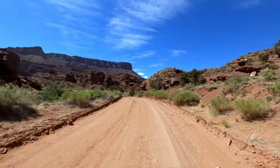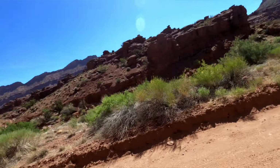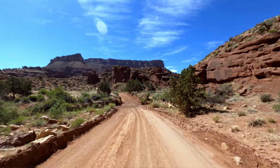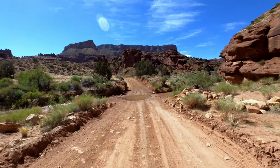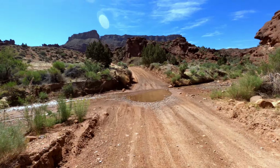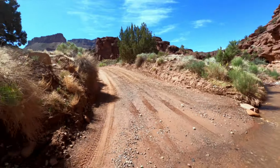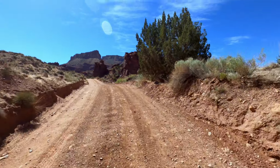Since then, I've watched some videos on the flash flooding, and it can get really, really scary. So I'm glad it was a nice sunny day. It was pretty hot, but that's the nice part with splashing through water like this, right? You're a little bit warm, but the bit of water splashing up on you can cool you down. So that's really great.